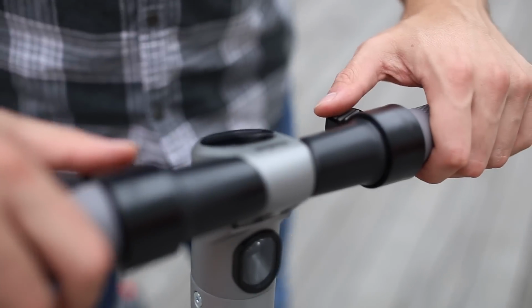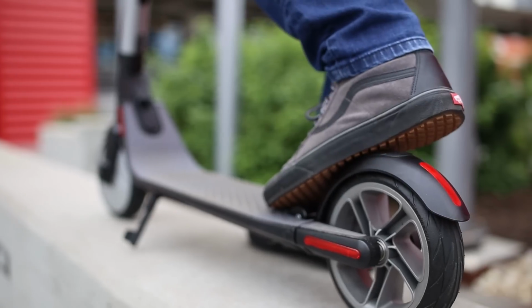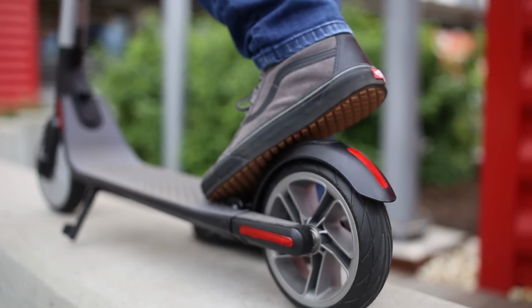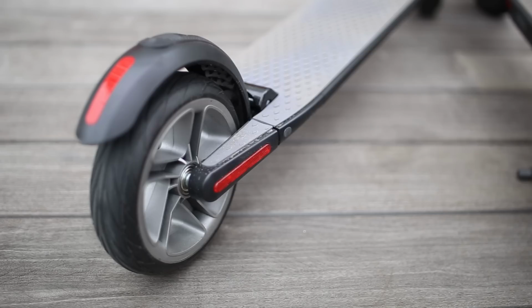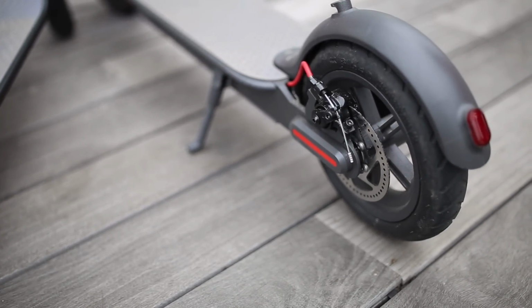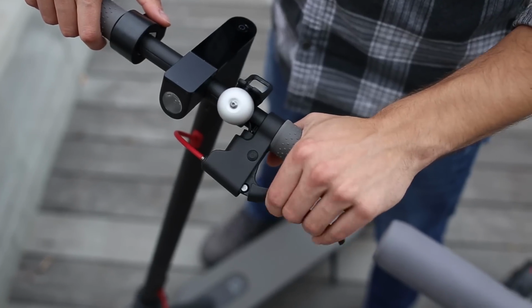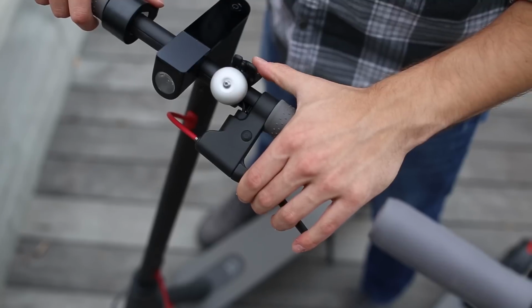One major difference is the brakes. The Segway features a front brake that uses the resistance of the front motor to slow you down. You also have a rear brake you can use with your foot. We find that the Segway brakes are not nearly as strong compared to the original Bird, which has disc brakes in the rear, which will allow you to stop much faster.